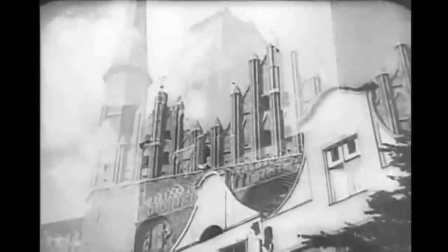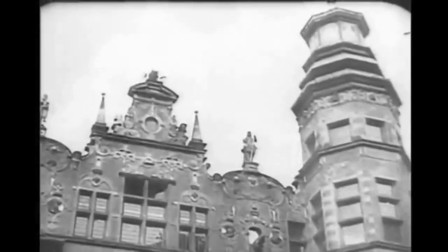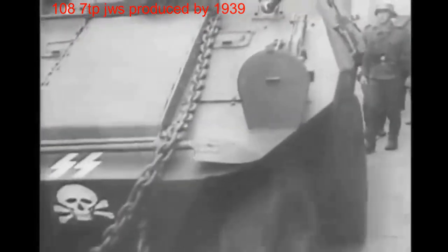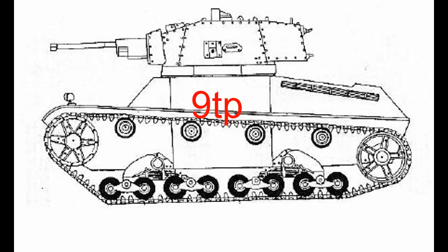Unlike German tanks, only a few 7TPs were equipped with radios, making communication difficult and inefficient. Additionally, only 108 of the 7TPs with single turrets were produced by 1939. Despite the 7TPs having great firepower, the tank was produced in too little numbers to be effective against the thousands of tanks the Germans had.